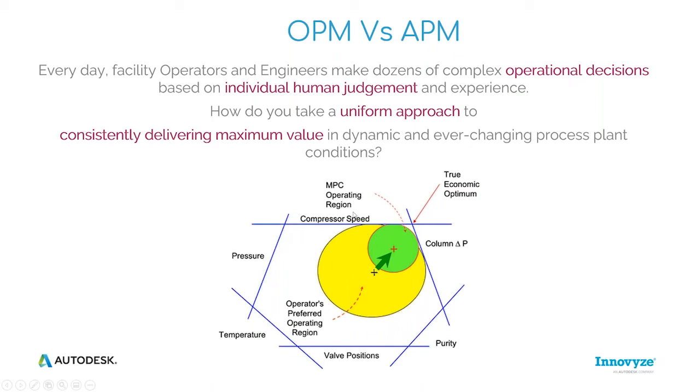So normally the operator would like to operate it at this point, which is the central point. He doesn't want to take any risk, and he just wants to make sure that everything is running at an optimum point that is his comfortable point. The true economic optimum comes when he moves out of his comfort zone.